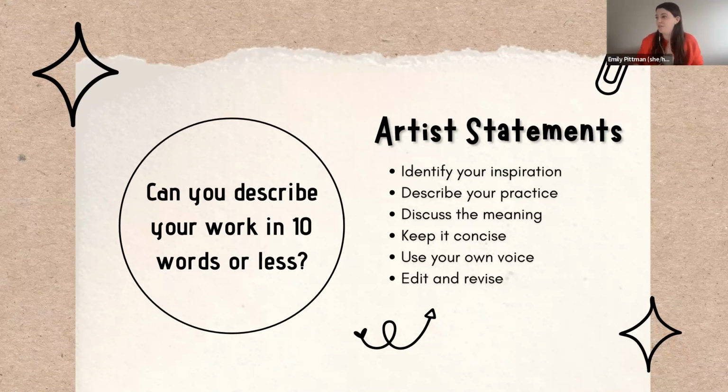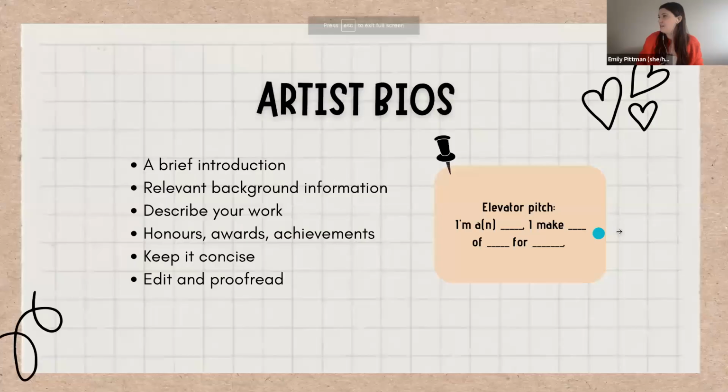All right. Wonderful. Okay, I have one more short ask of you in the field of sharing. So we're not going to write a full bio. I know that Rachel's going to cover that in another workshop, which is going to be great. But I would love us to make a little elevator pitch. And I've kind of written a little template. You can change it, put your own spin on it, but this is what I've provided. I am a or an blank. I make blank of blank for blank.